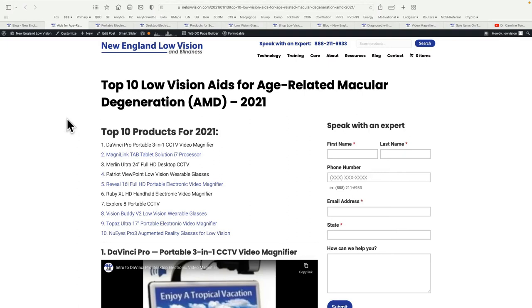So let's start with this list, because why I'm mentioning this as a place to begin is that most of our clients, if you're like me in New England, a lot of our clientele demographically suffers from age-related vision loss, most prominently macular degeneration. So that tends to be upwards of 80% of a lot of our conversations, what to do with macular degeneration.